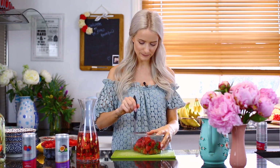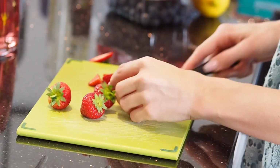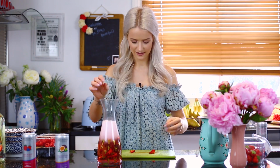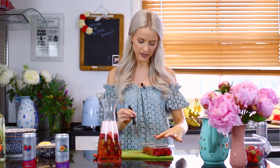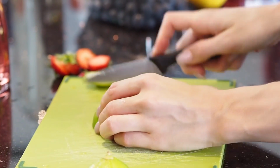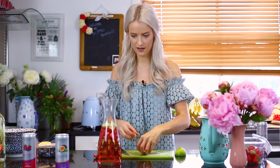So 3 cans inside the carafe. I'm just going to put in some strawberries and some limes, just to enhance the flavours and make it a bit more fun for when people want to drink it. Take some strawberries, cut into nice bite-sized pieces. Cute little strawberries straight into our carafe. I'm going to go in with some raspberries, give them a quick rinse, those straight into our carafe. And then some lime, and just segment that into little chunks.